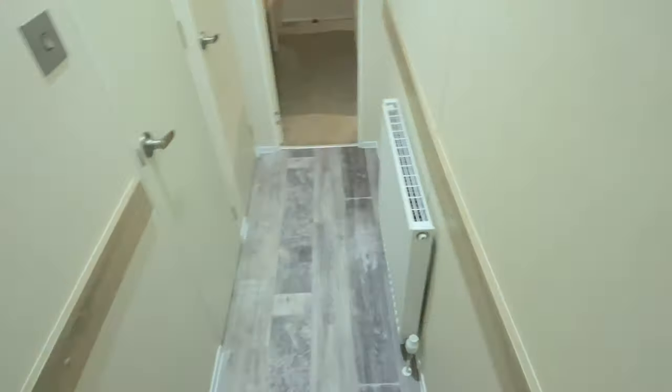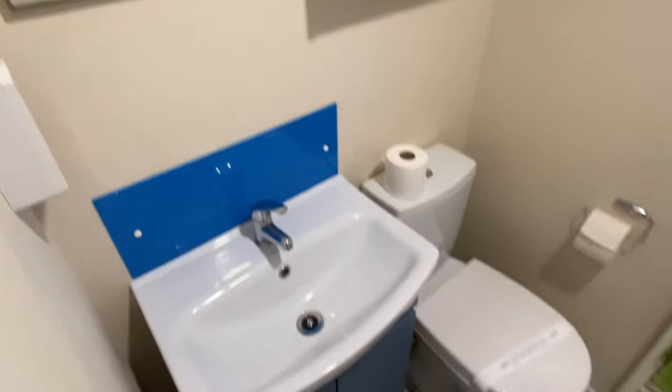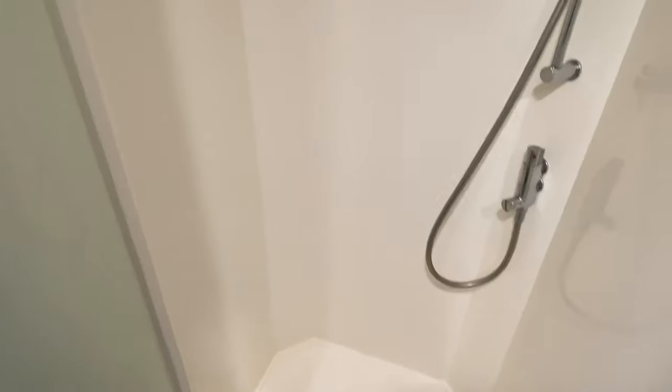Loads of space, lovely and warm. These radiators are red hot in here. Oh, there's Bella. Dog friendly as well, so you can bring your dog here. Then we've got a shower room in here. You get the gist, don't you? Great big shower, which is brilliant.